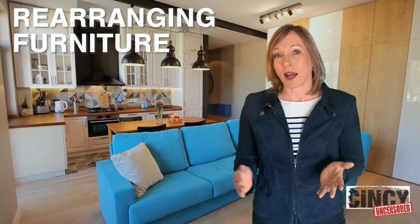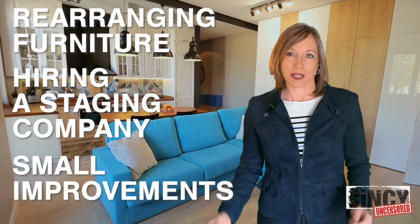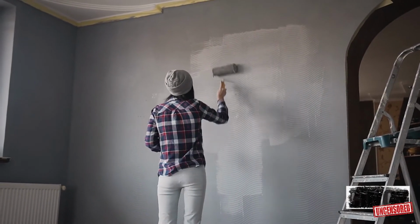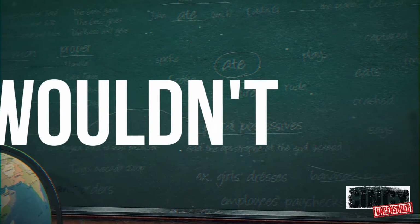If you really want top dollar for your home, we need to do a lot more than just put it on the MLS and pray. We need to market it, and that costs money. So the first thing we need to do is properly prepare your home for sale. Sometimes that can mean rearranging furniture. It might mean hiring a staging company, or it can just be small improvements to the property. For example, if we can just paint a few rooms for $500 and receive an additional $2,500 on the sales price, wouldn't that make sense?